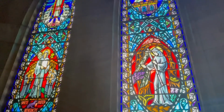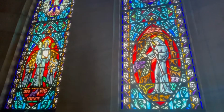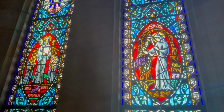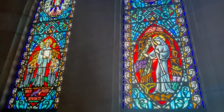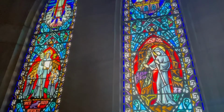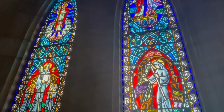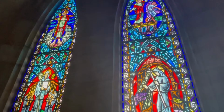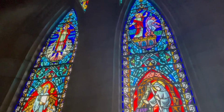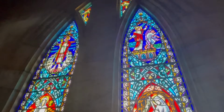The first set of windows you'll see we call the parallel windows, because each of them has two parts. The top, with the blue background, is a scene from the Gospels, from the life and ministry of Jesus. The lower part, with the red background, comes from a writing called the Dialogues of Gregory. This was Pope Gregory the Great, who was Pope roughly a half century after the time of Saint Benedict.